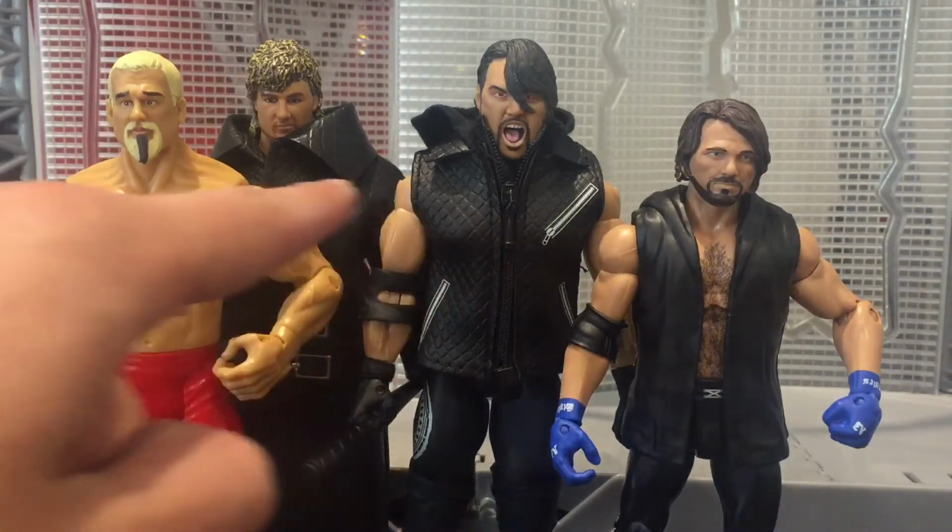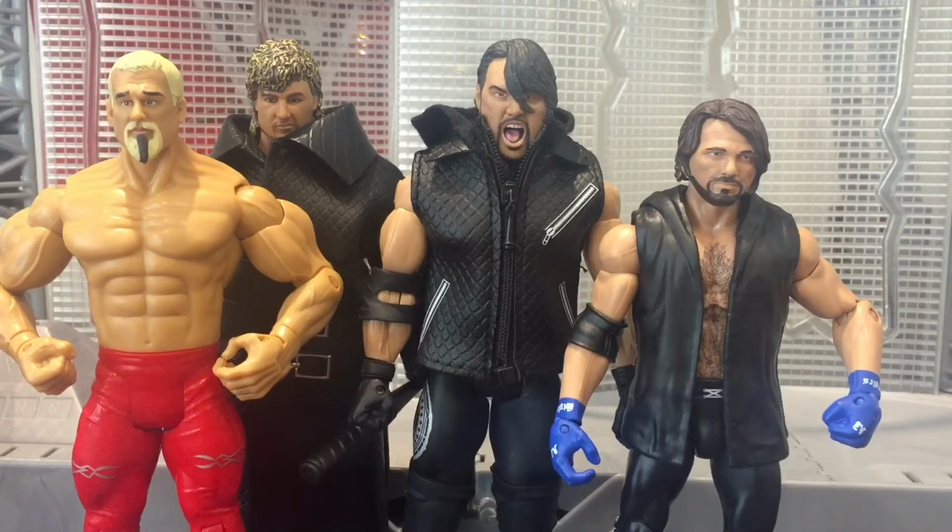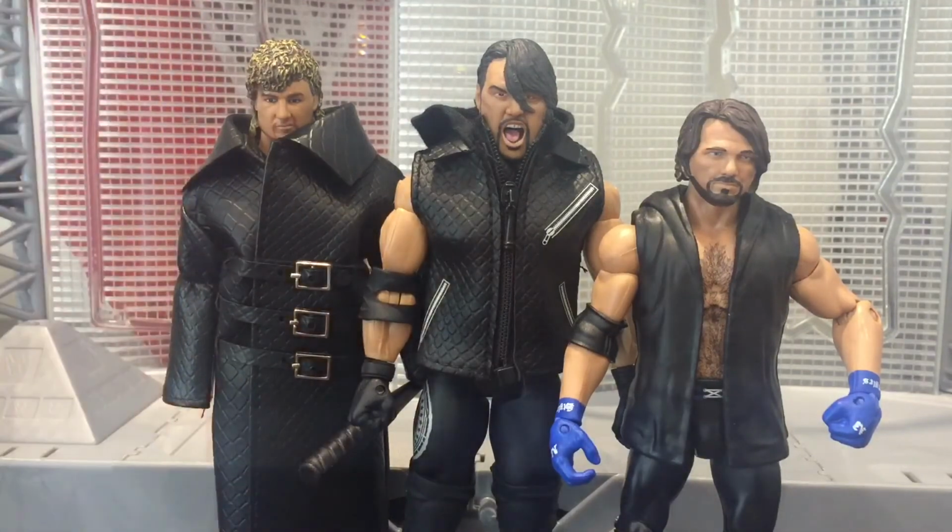You can see obviously the Jakks Ruthless Aggression style figures are virtually the exact same as these. Similar build mold, similar articulation, similar scale. So that's really cool to see. Honestly, awesome figures. I'm a big fan. I'm really happy that I was able to pick them up. The detailing on them is fantastic.